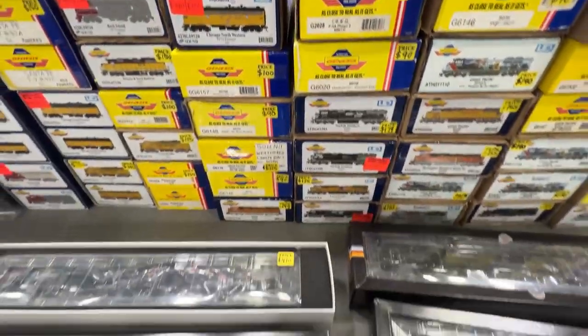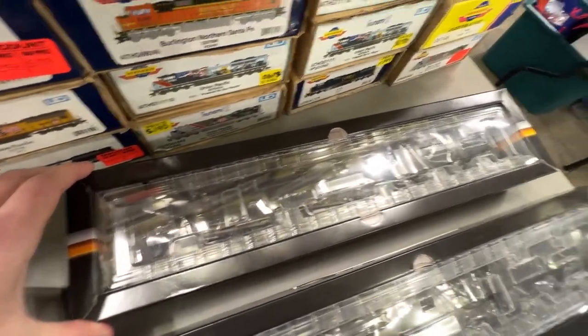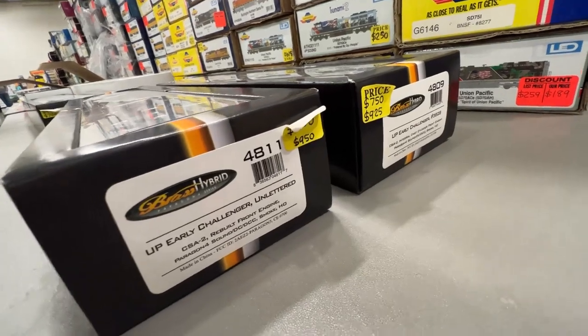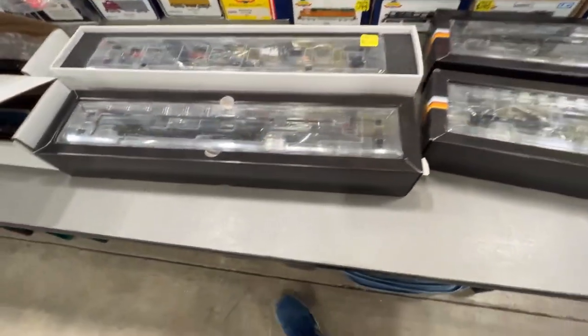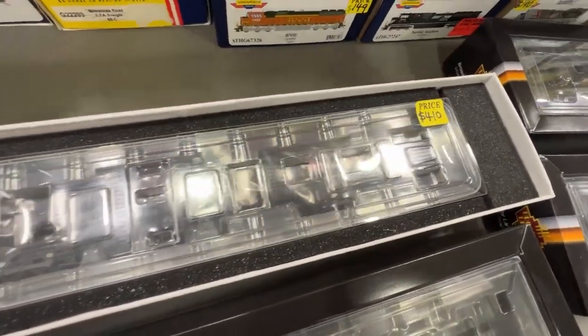Quite the stack of Genesis diesels. They had a Mantua Lager, which you don't see. And interestingly enough, they had some of the Broadway Limited UP early Challengers. They had two of them. Apparently they were either $700 or $900. I couldn't tell. They also had one of the FEFs. This one was painted unlettered, and a Milwaukee Road S3 Northern.